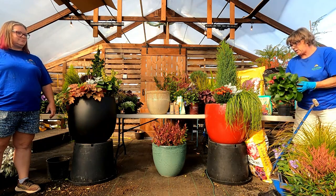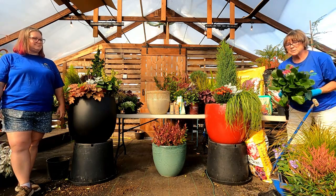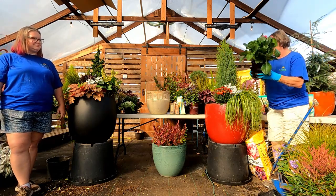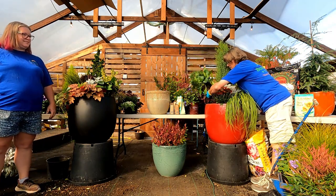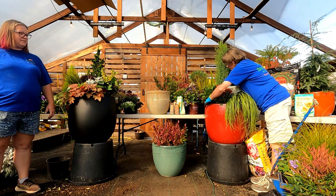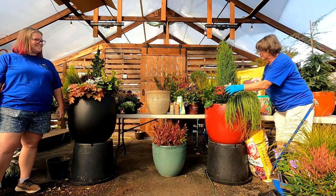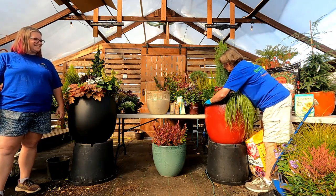Let's see. How about something evergreen next to that mum? And this is a Bergenia. Bergenias can give you a couple different times of bloom. This decided it wanted to bloom. We're going to put that right here so there's a little bold evergreen behind that mum. Squeeze it in there. I like to squeeze them.